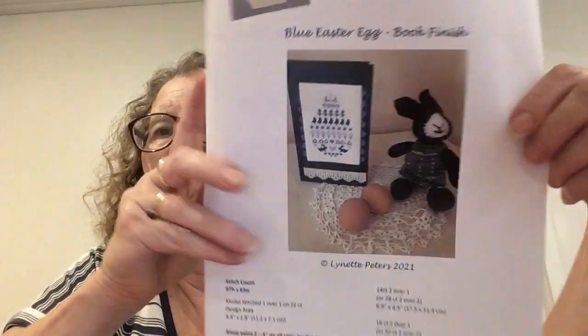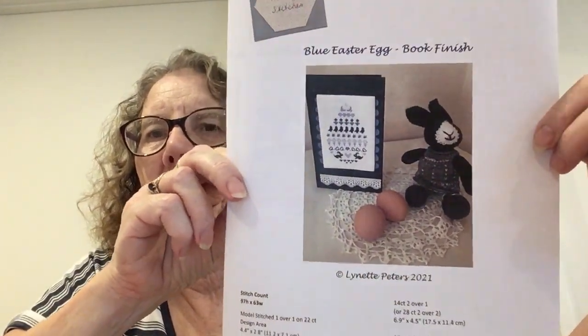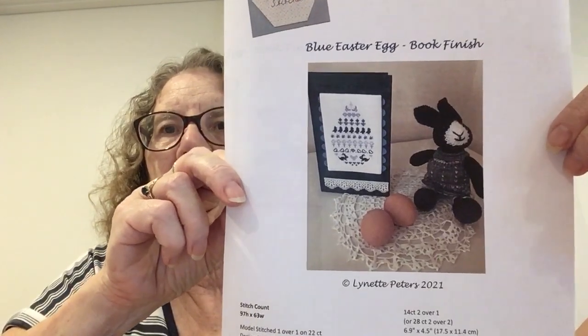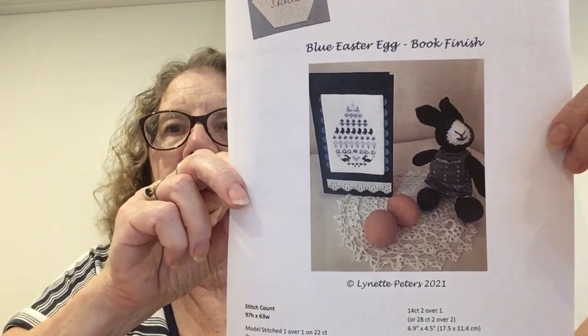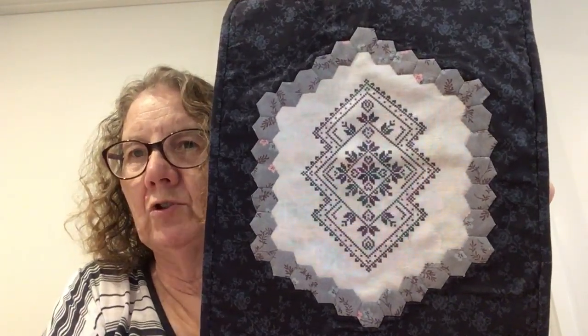And then I think I showed you this one last time. So she also has this in her shop now, and that is up in my Etsy shop now. And I think I showed you this one last time too. This is also up in my Etsy shop. So I've got 2 in there at the moment, more to come.